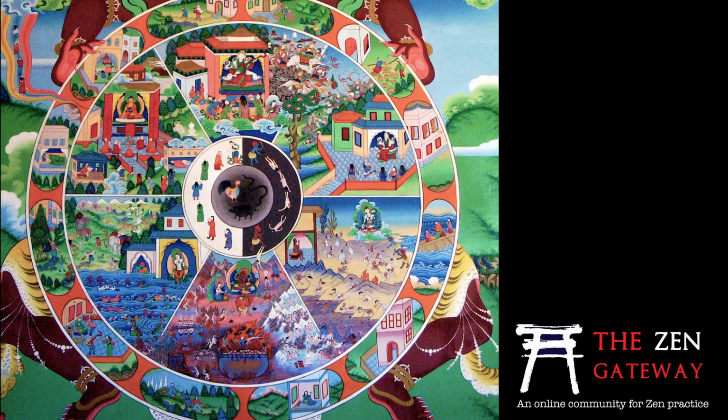In this talk, we're going to be looking at the Wheel of Life, which is a classic representation of quite a large number of teachings of the Buddha, portrayed as a sort of visual aid. It's something that you find in really all the schools of Buddhism, and quite often a Wheel of Life will hang somewhere near the entrance of most temples and monasteries, and the practice in the Far East was that when people came to the temple, they would have the Wheel of Life actually explained to them.